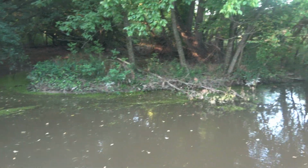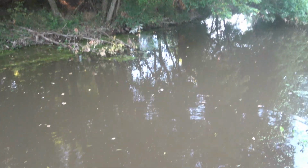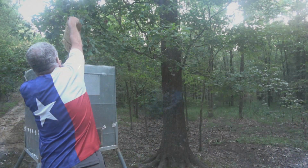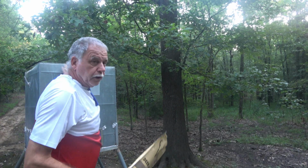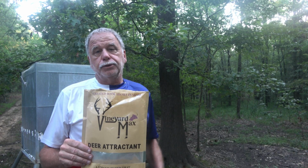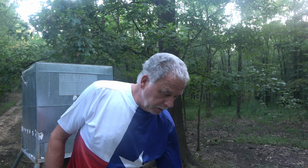So, all right, let's get this thing filled, and well, it's already filled. Let's top it off with our Vineyard Max. There, that'll work down through there, and I tell you what, those deer come in, they love it. I've got a trail camera set up right over here that sends pictures to me on my phone, and I can see what's going on, so I know we're going to see a bunch of deer here. Stay tuned. I'll even show a few of them to you guys as we get them. So, all right, back to work. I got more feeders to fill. Got to get it done before it gets too hot.